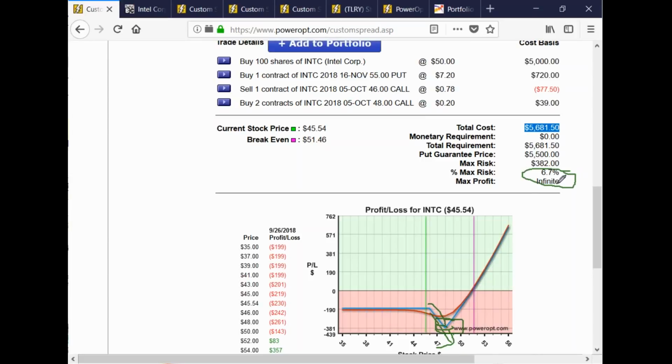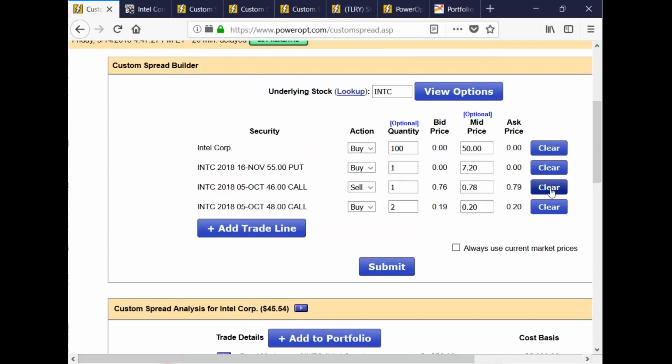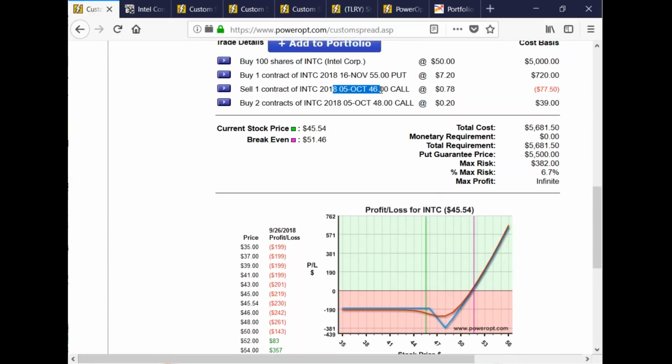So we doubled the risk from 3.8 to 6.7 in this range if the stock's trading right at 48. Probably not going to be trading right at 48, but again, that's just to give you a visual. And this break even moves way up. Now, if you expect it to recover and you've got a low risk on the position, remember this number: 51.46, with selling the at the money, buying 2 out of the money, and still getting a credit, break even of 51.46 on October 5th.